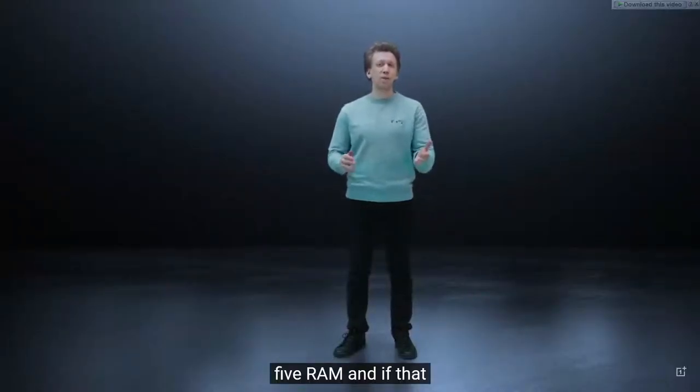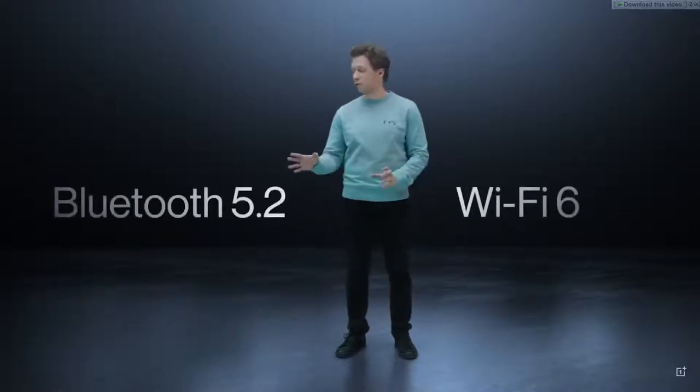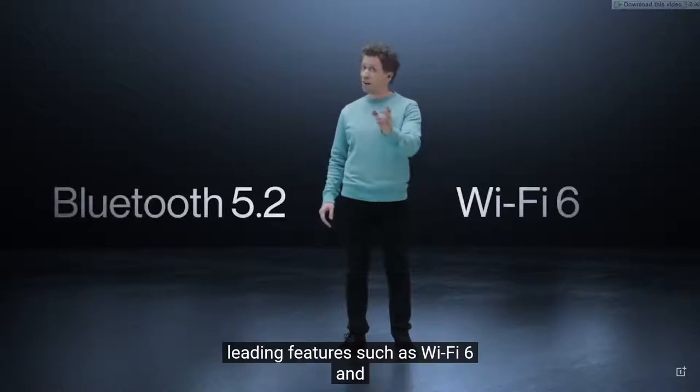And if that isn't enough for you, well, OnePlus 9 Pro packs some other class-leading features, such as Wi-Fi 6 and Bluetooth 5.2, meaning faster downloads and faster connectivity.